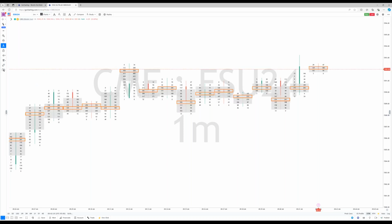Okay, cluster is a basic footprint chart, and the Orderflows Trader software will run on top of the footprint chart. Because if you're looking at a footprint chart, you're looking at the volume traded on the bid, the volume traded on the offer, and for most traders, especially traders that are beginning with order flow, you don't know what you're looking at, right? You're not going to be able to make heads or tails of this because you haven't learned it. It's a way of analyzing the flow of trades that are going through the market.